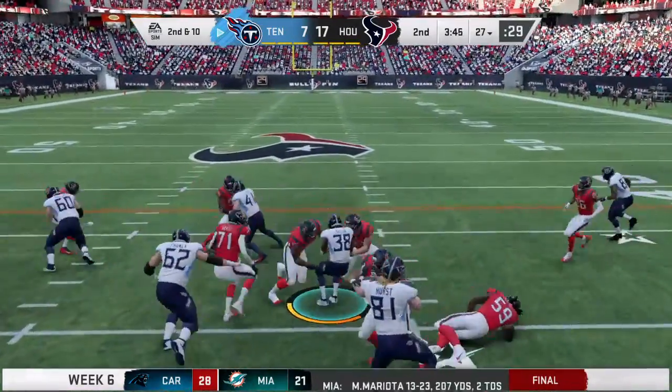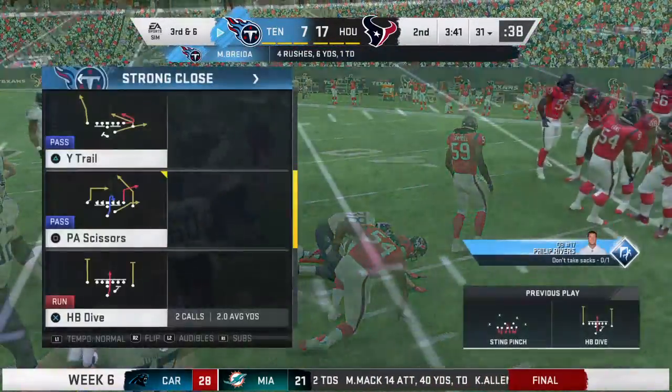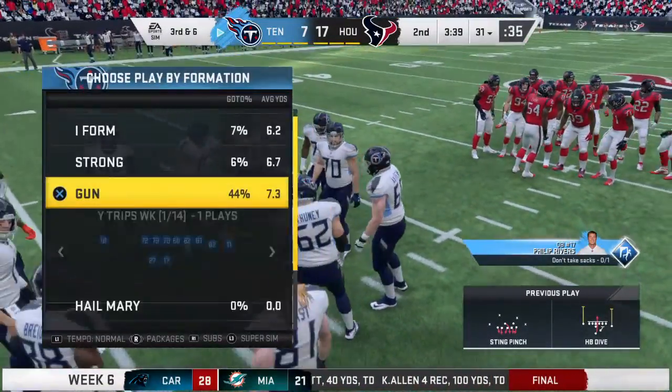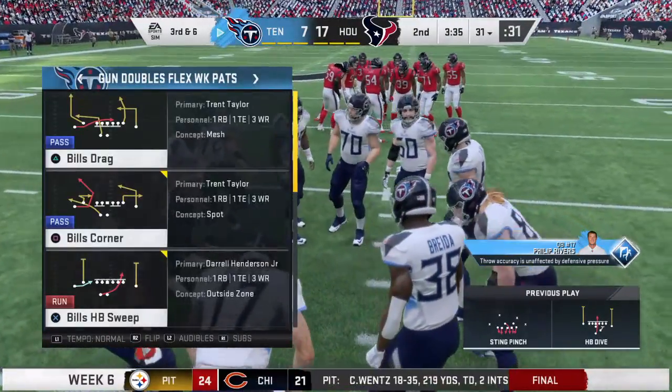Here's Breida. Sua Craven's up to make the stop. And that's one of the reasons you like to blitz even on rundowns. It confuses the blocking assignments. It doesn't allow those offensive linemen to get up to the 2nd level.